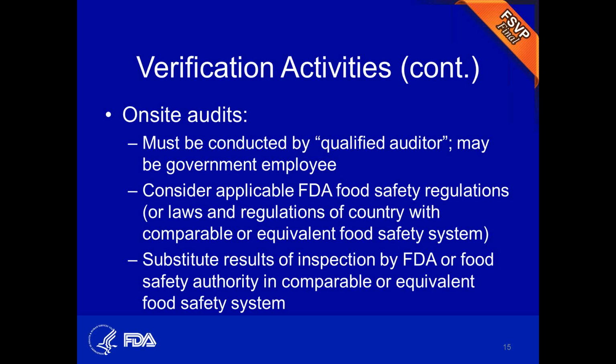Now, an importer may substitute the results of certain inspections for on-site audits if the inspection was conducted within 1 year of when the audit was required. Some examples are if the inspection for compliance with FDA food safety regulations was done by FDA or other federal agencies or state, local, tribal, or territorial agencies, or there was an inspection by a food safety authority in a country with a comparable or equivalent system.